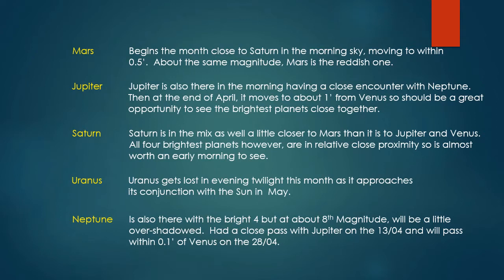It does have a close pass with Jupiter, or did have it on the 13th, and it will pass within 1 degree of Venus on the 28th. It might be worth having a go at for the astrophotographers. It may be a little bit difficult even within telescopes due to the relative brightness of Venus.